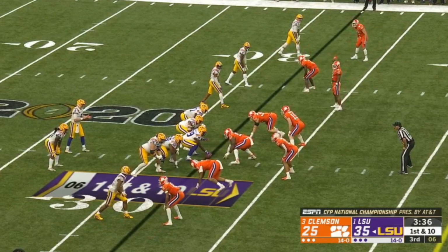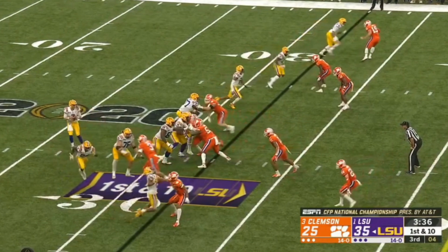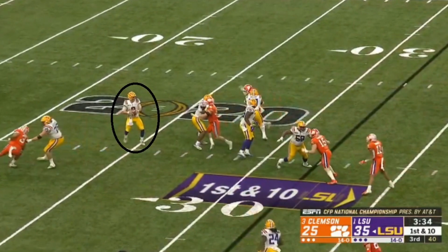I also really like this play where Clemson is in a cover one hole, and then it looks like the first route that Burrow wants to hit is actually going to be that route right there. It's going to get kind of in between those two coverages right in the middle of the field. There could be a gap there, so that's where Burrow is going to look right when this ball is snapped. However, first things first, he is looking in that direction, but he just doesn't like what he sees. Nothing is open. And also, there's now pressure here.